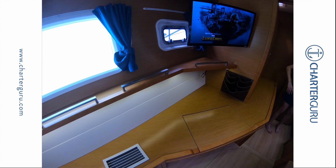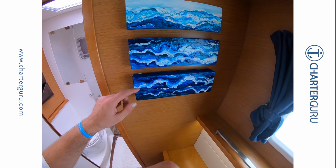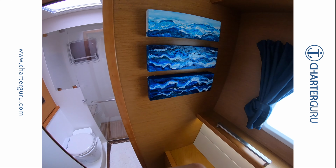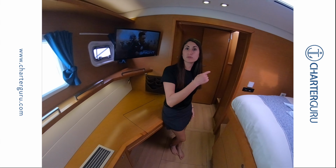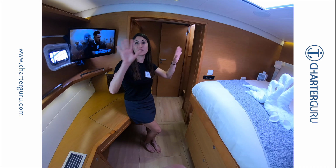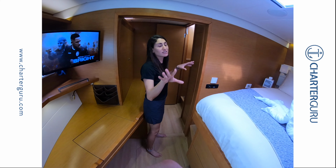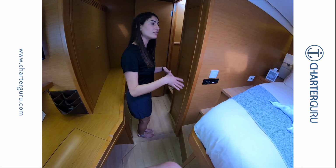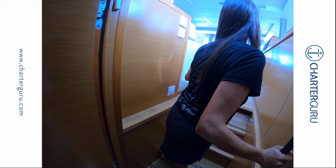I'm wondering what these are. This looks really interesting. Looks like some local art. Yes, all our art on the boat is made by the same lady. She's from Newport, US, and she's a brilliant artist. She made all our art around the boat. So it's just the touch of the sea. We try to make the whole boat look like a beach house, so it's giving you the feeling of that. Well done. Thank you.